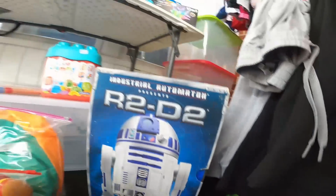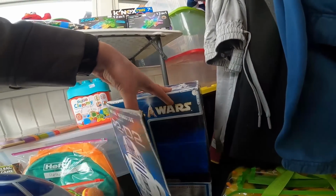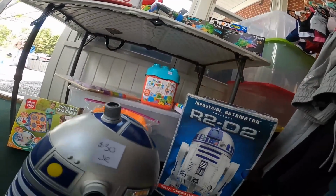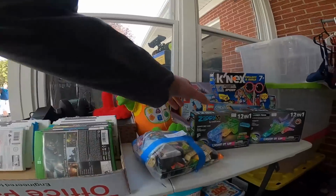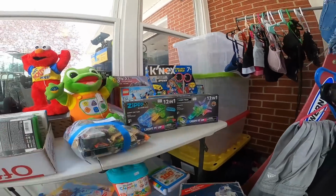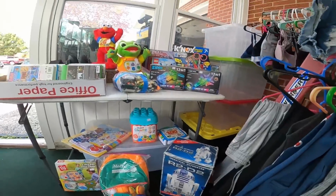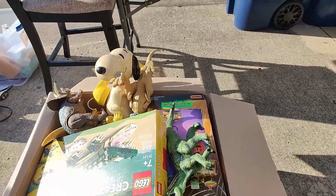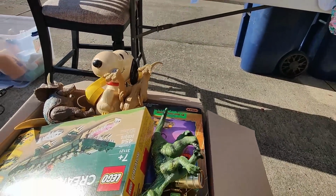Here at this sale, we got R2-D2. This is vintage. I look it up, and it's worth picking up. Some sealed Legos here, so gonna grab that stuff. Looks like some sealed other blocks, but there's another Lego set. I think that was open or it wasn't worth picking up. Don't remember exactly. Here's another pile of stuff I got that I'm paying for.